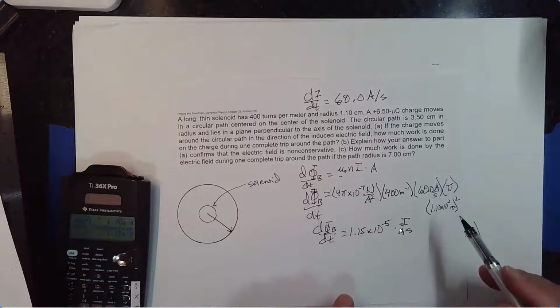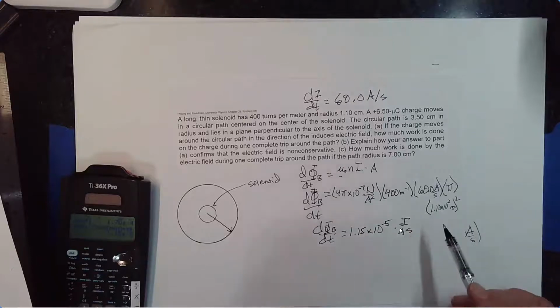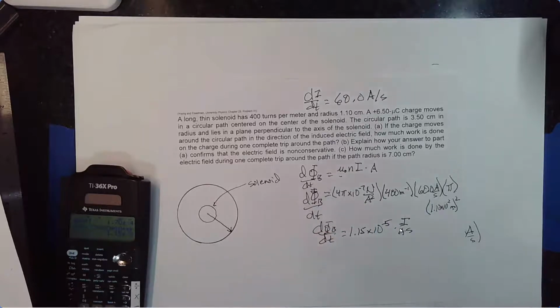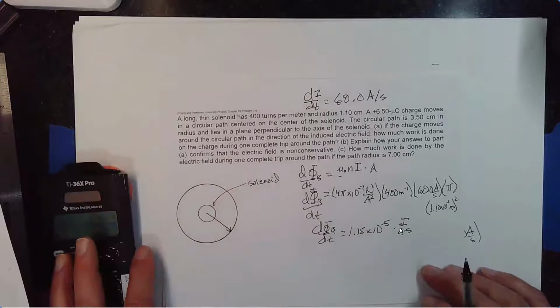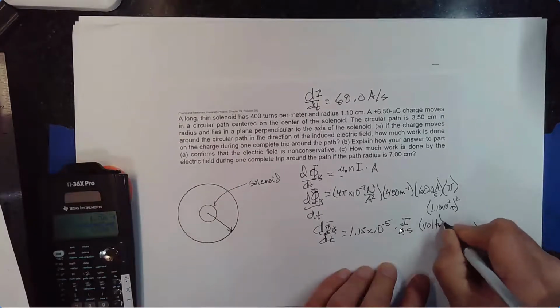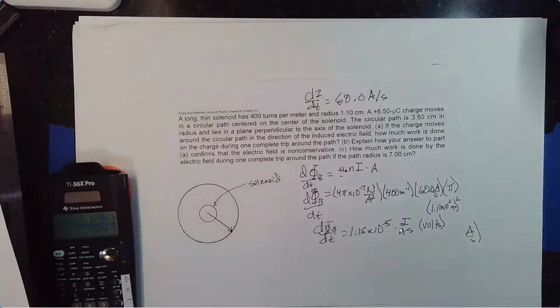Oh, you have joules in there. Okay. Yeah, yep. And then I've got amp seconds on the bottom. Well, that's joules per coulomb. That's a volt, isn't it? Yes, that is. Okay, thank you. Yep. Yeah, which is what you'd expect for E dot dl. All right.